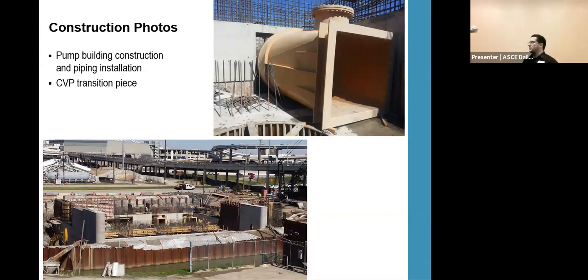You can see the concrete volute transition piece. That square piece comes directly off the volute and transitions it to the circular pipe. And then a little bit more of the construction area, with transition pieces in there, with the sump in the foreground here and the existing Large and Small Able.